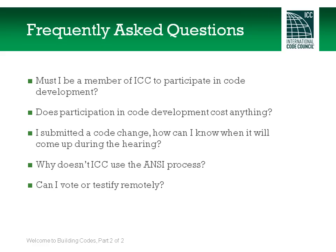A third question is, I submitted a code change. How can I know when it will come up during the hearing? When hearings are announced, the order of the hearing is provided. It lists the specific order in which the numbered proposals will be heard, but it does not provide specific times for each, just a time range. The reason for the variability is that the number of individuals who will attend to provide testimony is unknown, as is the length of time each will speak. The only hard and fast date and time is the start no earlier than time provided for some sections in the hearing schedule.